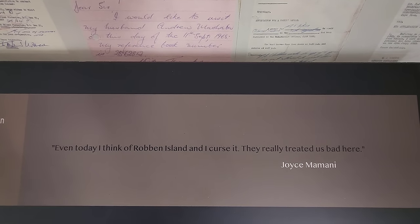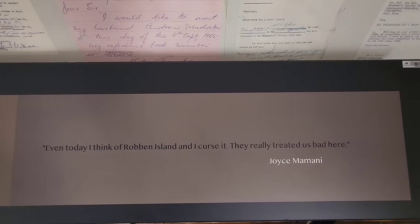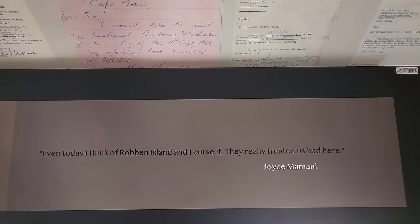Even today, I think of Robben Island and I curse it. They really treated us bad.